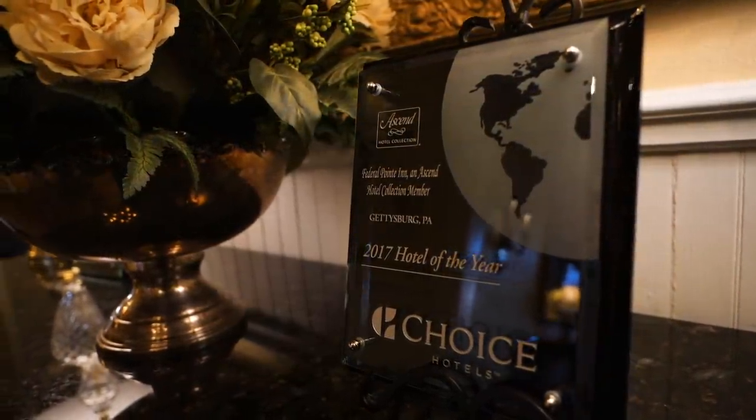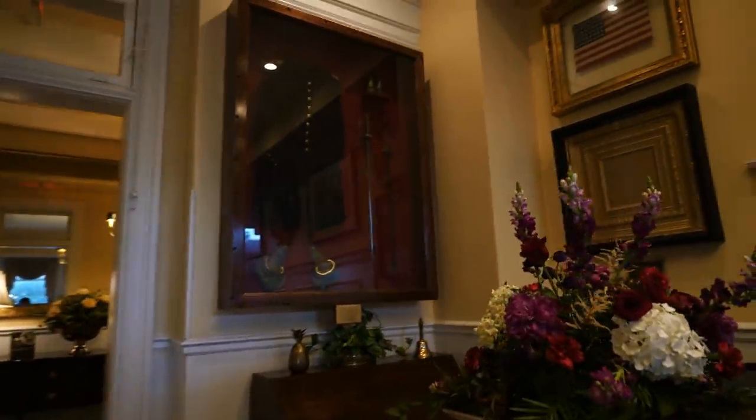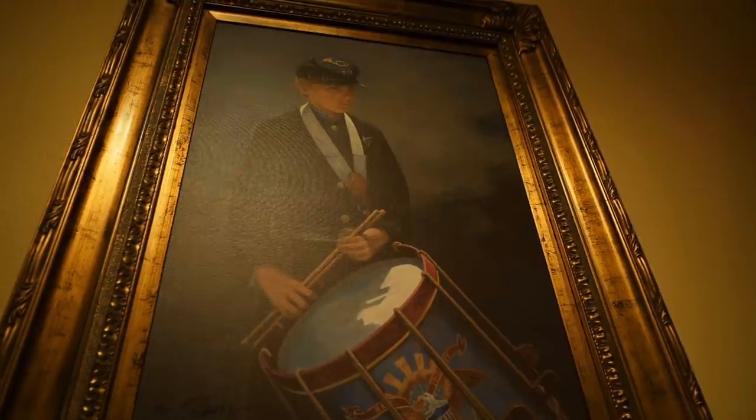All right, so just walked in here into the Federal Point Inn, and right off the bat, I can tell that this is a place that I'm going to like. Looks like we've got a Union uniform coat, some binoculars, a sword on display here. And it says that the items in this case belong to a Union officer that was under General Meade's command. Very interesting.